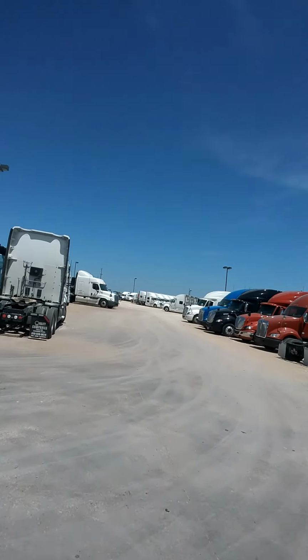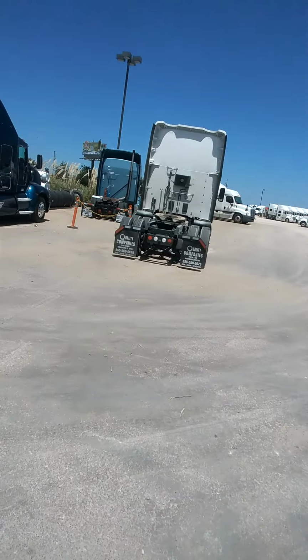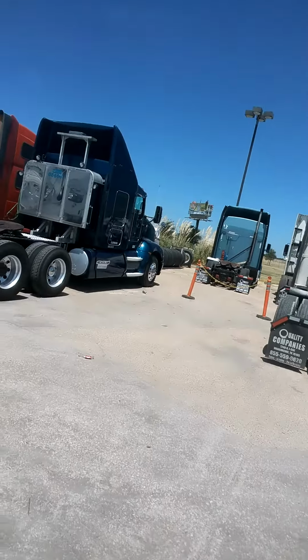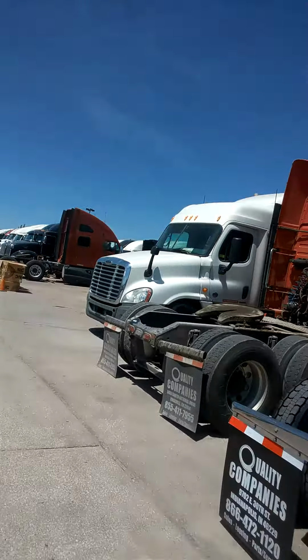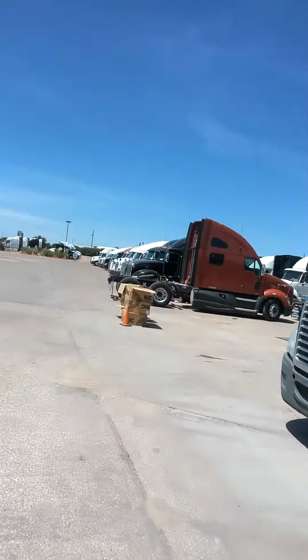Now this is a little different from me actually owning a Freightliner Classic, a 1998, that was bought out cash. And at the same time, they got a little setup here.